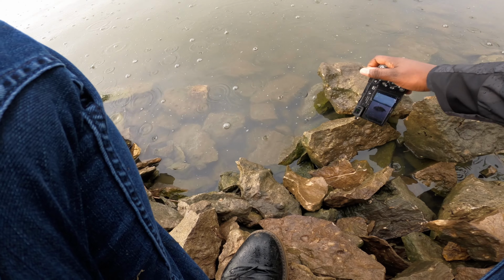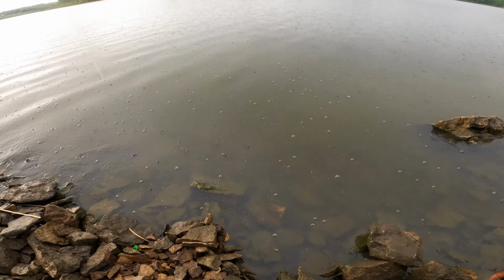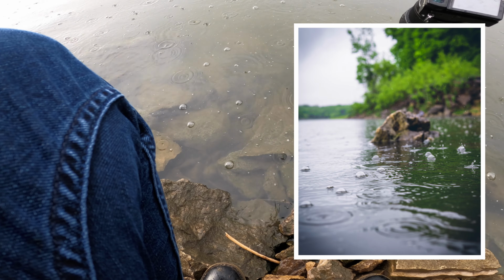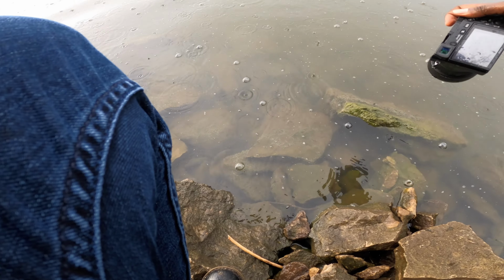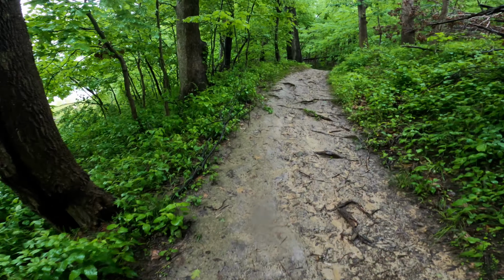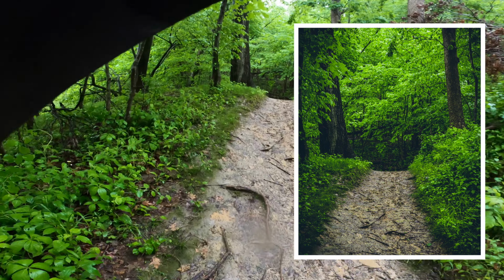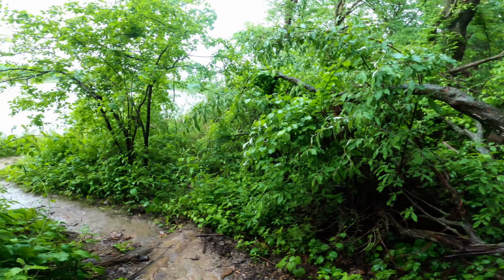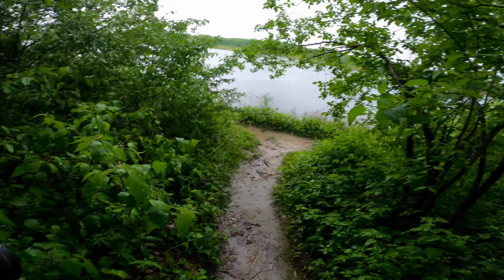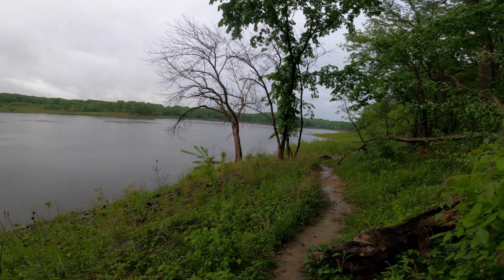So I'm trying to shoot this rock by the water. Looks pretty cool. I'm gonna twist it a little bit. Get as low as I can without getting the lens wet. Well, it is already wet, but who cares? Yeah, I like that. That was deep. Alright. I am on the outside.